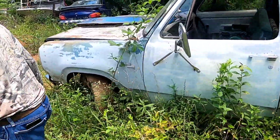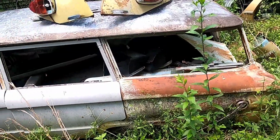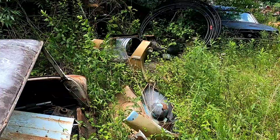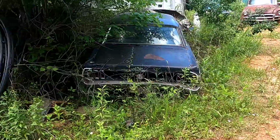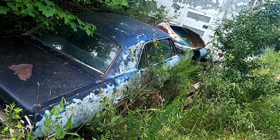The leaning tower of power. Falcon wagon? 61. Yep. 61. Wow. 61 wagon. I got most all of it. 64 or 5 Mustang? No, it's like a 67. 67 wagon. Oh, yeah, it is. Jeez, Bill, come on, step up your game here.